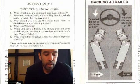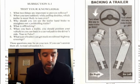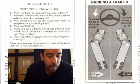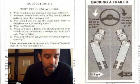Number 4, what is off-tracking? Off-tracking is when the front wheels are taking a turn, but the back wheels are taking a whole other path, and so that's why we have to have the front wheels way off over to the side. That's why the back wheels can cut you in there, but not off. You don't do the jug handle, which is you don't get into the left lane before you make the turn. You make it into the oncoming lane as you're making the turn. That way, people can't pass you on the right. So off-tracking is your very back wheels are going to off-track from the front wheels of the tractor. So that's why we have to take really wide turns.